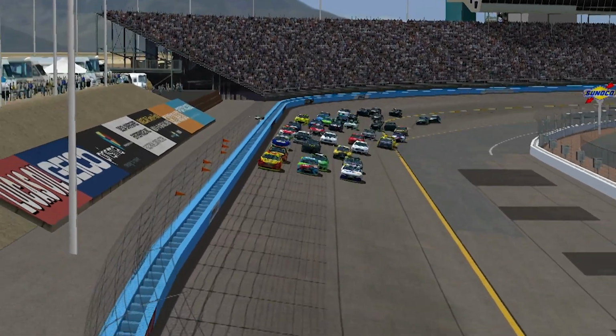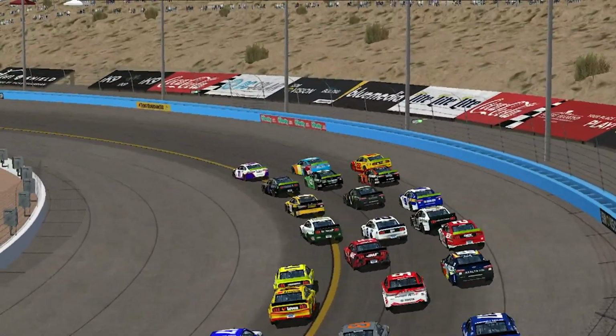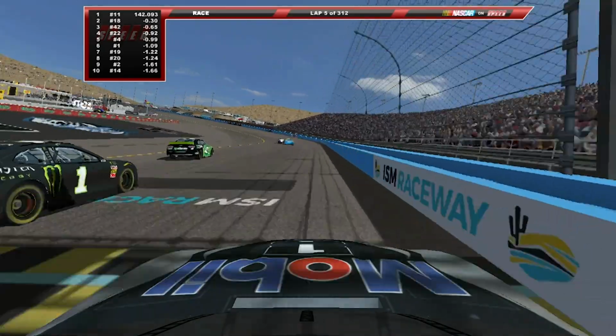Man, they are keeping it tight, and so is the rest of this pack as we watch down the front straightaway, heading into turn 1. And this time the low line's going to work for Denny Hamlin. The 11 car charged to the front, gets ahead of Kyle Busch, who has won the last two races here.